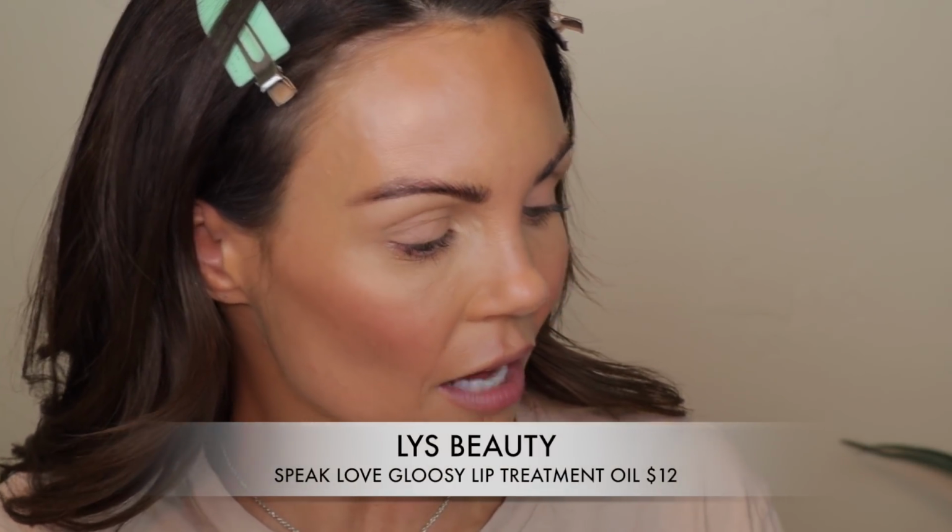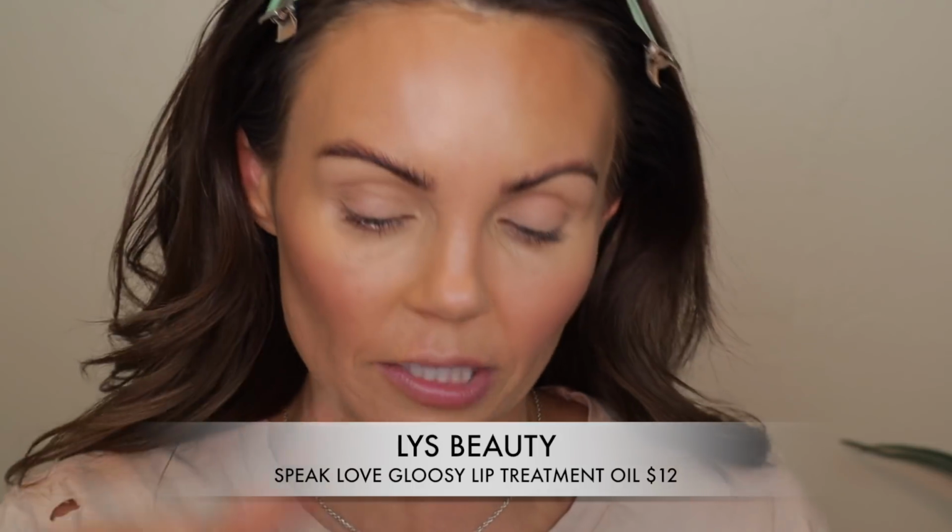Then finally, we have the gloss. And this is called the Speak Love Glossy Lip Treatment Oil. Now, this retails for $12. Very, very affordable. I mean, it's like drugstore price. And it's a nourishing, clean lip treatment oil packed with soothing hydrators and natural oils for a high shine finish and long-lasting comfort.